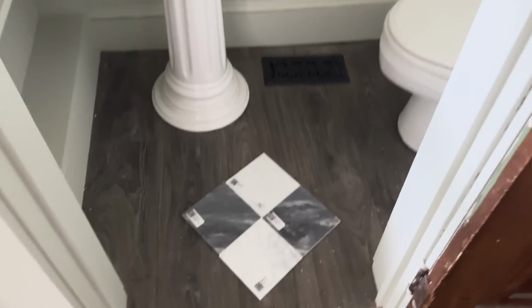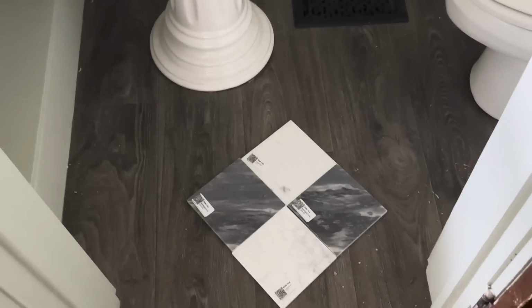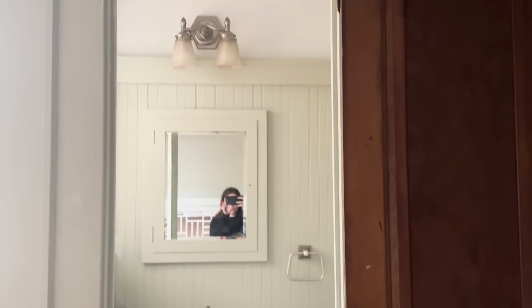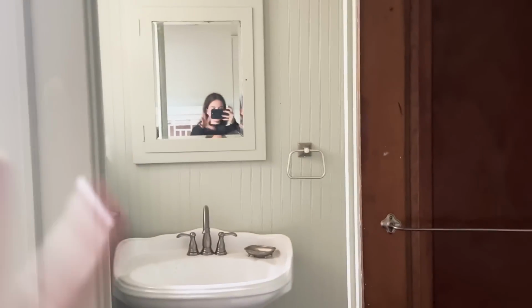We also got this tile sample, which we're doing a 12 by 12 version of in the kitchen, but I was seeing if the 6 by 6 would be cute in here, which I think it could be really cute with this little green color. Obviously change that new sink, you know the drill.